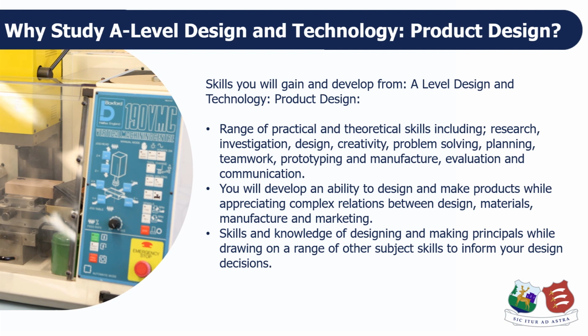A fair bit of your work will be involved with appreciating the relationship between design, materials, manufacture and marketing, and this again will come out in a lot of the mini projects that you'll undertake during your time in Year 12.